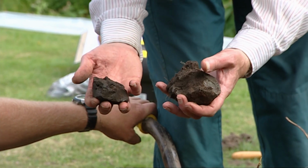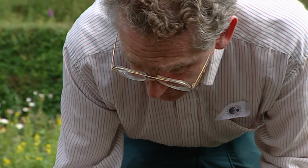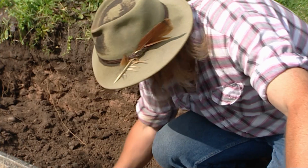It's green, it's glassy, and it's light in weight. There's no iron in this. They've got a good clean separation between the metal and the slag. And the sand interests me too, because that sand could be the sand of the actual casting bed that they ran the molten iron out into. Have a look at that.